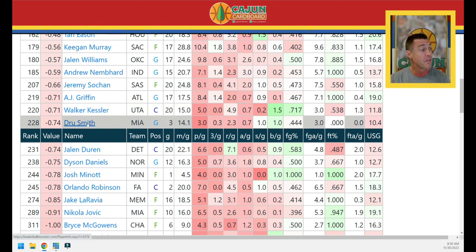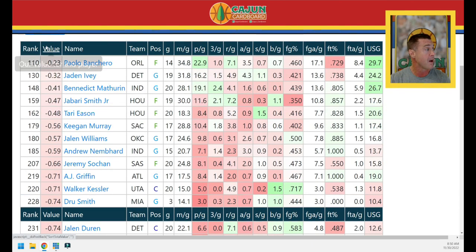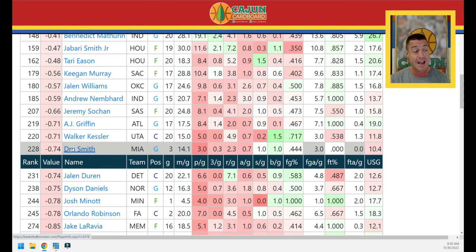I don't know who Drew Smith is, but what have I got this sorted by? I've got it sorted by rank. Drew Smith is a guy that's playing in Miami. He's played 3 games. Jalen Duren has shown flashes.